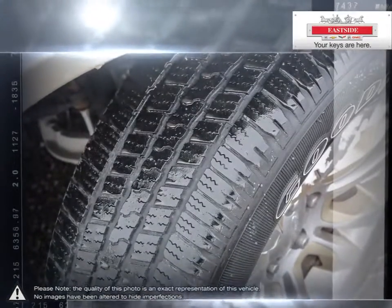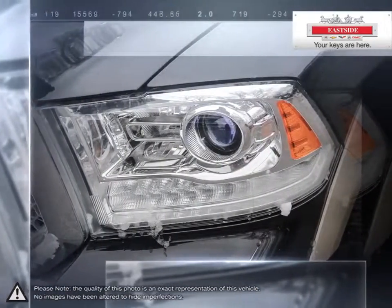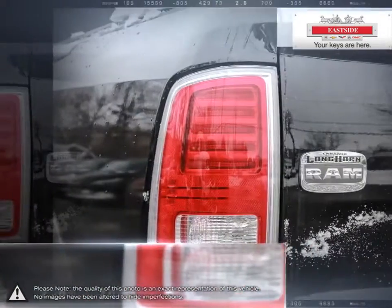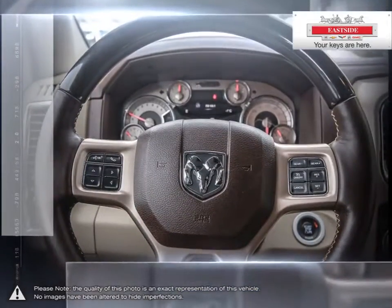With one of the nicest put together interiors in its class, the 1500 is full of style, high quality materials, and comfort. With its incredible durability, towing capacity, fuel efficiency, and tremendous power, it's no wonder why it's part of Canada's longest lasting pickups.